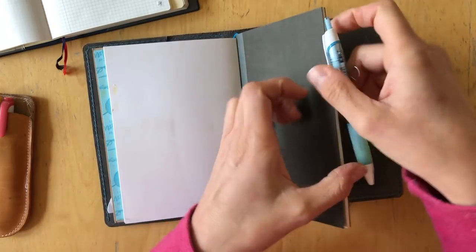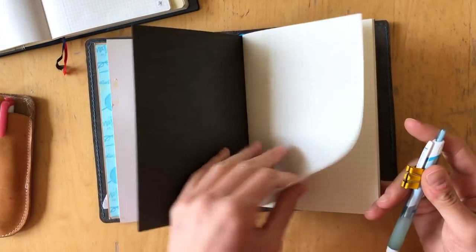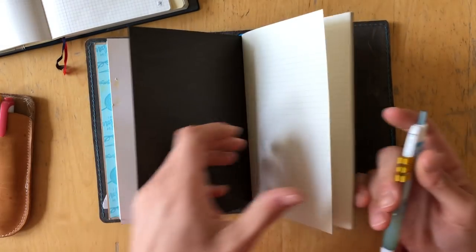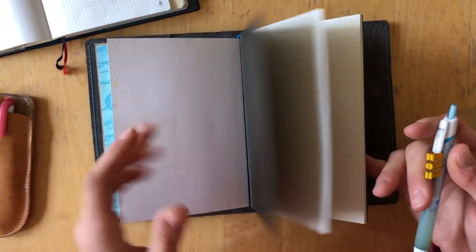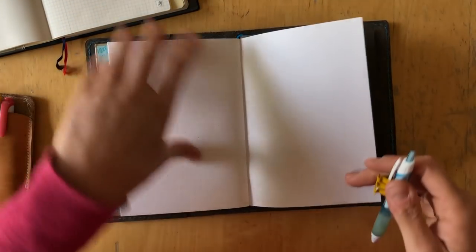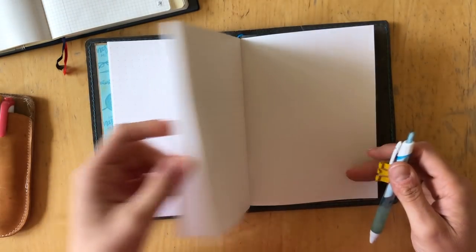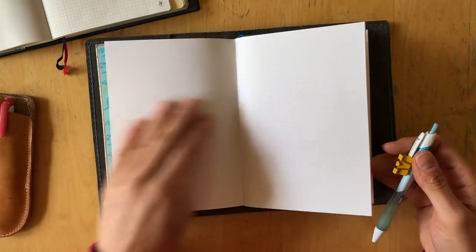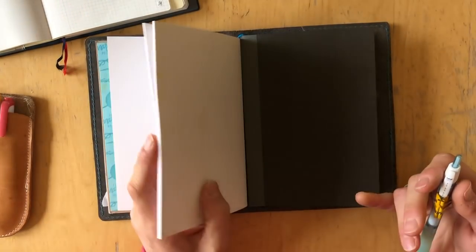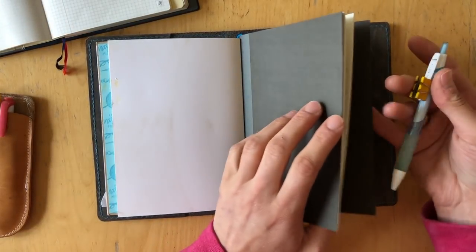I originally wanted to use this Muji insert as my next knitting journal, but I really like the paper, it's just very thin. And so when I found this one in my stash, I thought, well, this is more how I like the knitting journal to be. So I'm just going to use this first, and once I'm done with this, maybe I'm going to move on to this one.